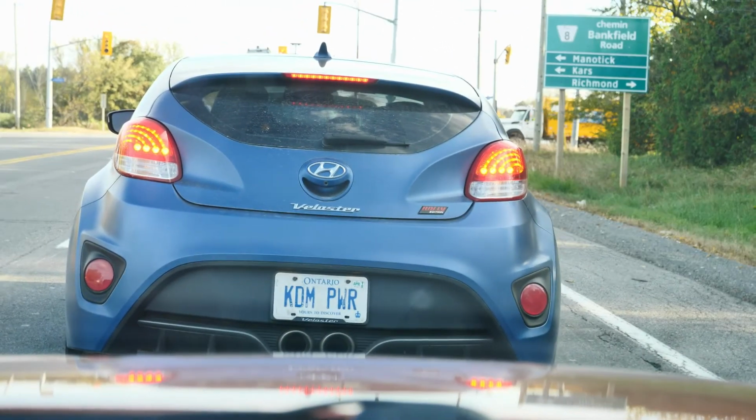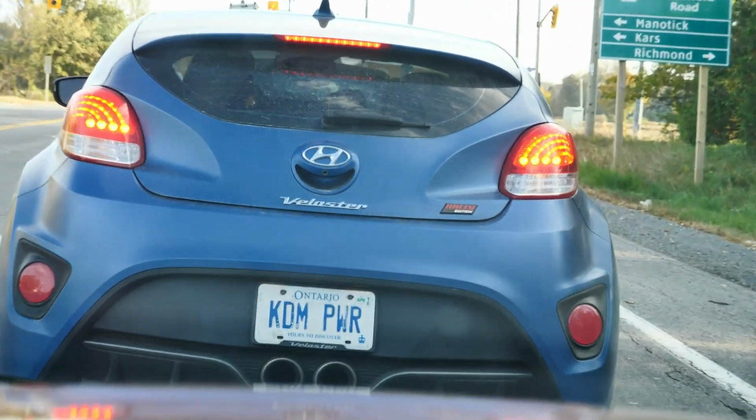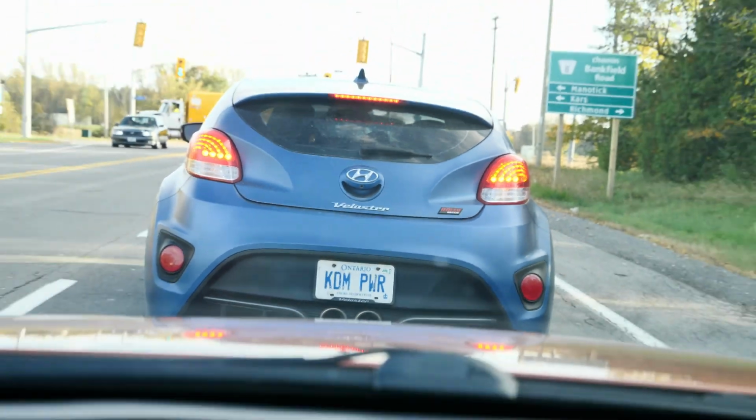I'll meet back up with you when the traffic's flowing more freely so that I can talk to you guys without interruption. Here's a better look at it now that we are fully stopped. It looks really cleanly done, whether it's a wrap or plasti-dip, I'm not sure, but it looks very nice either way.